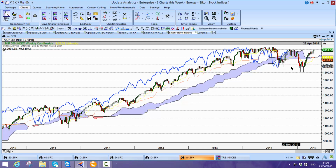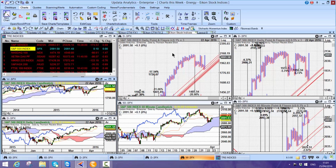And of course, we are heading into May, and the old saying, sell in May and go away. We might see some downward moves as well. But at the moment, it's on a knife edge. It's pretty hard to say. It's a bit disappointing that we didn't see the market break through that 2100 level. Bullish on the daily and bullish on the 60 minutes still.